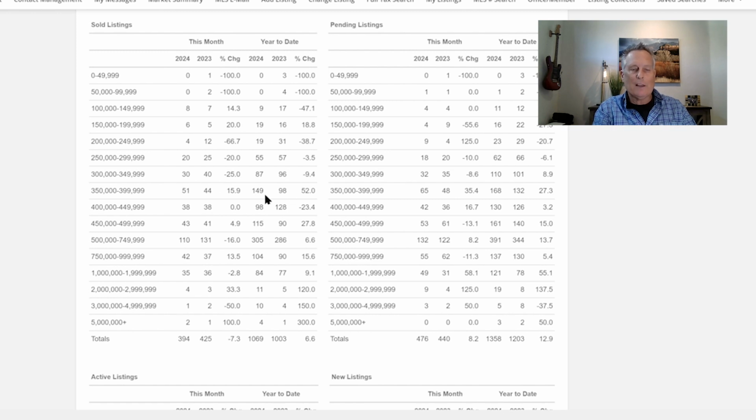We don't always have a lot of inventory here, and what we're seeing is a lot of manufactured homes on property that are coming into this price range right now. So we do have some more affordable options that are out there. Condos also fall into this area right there.